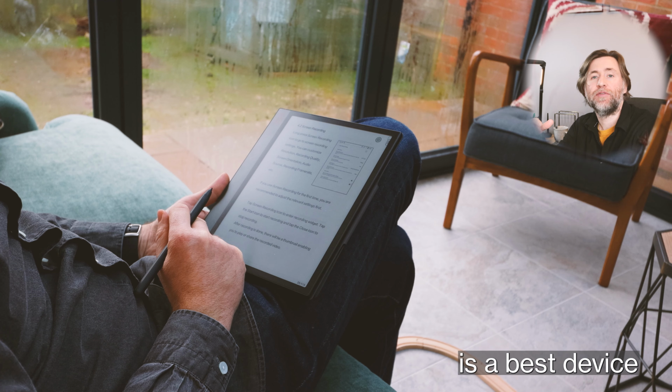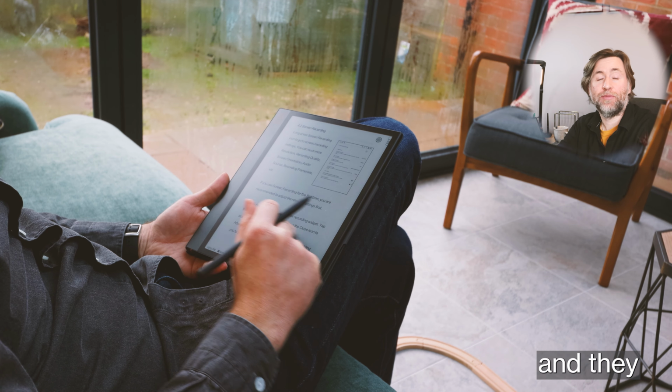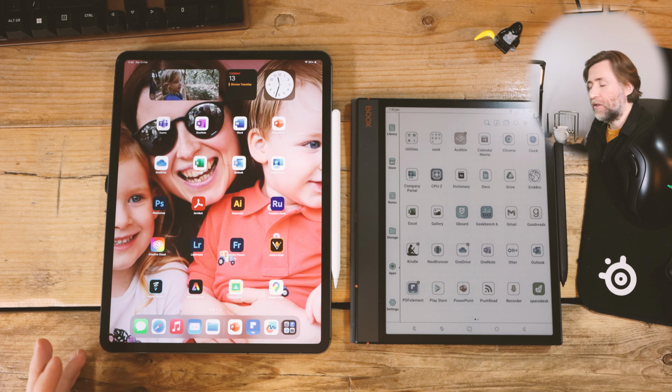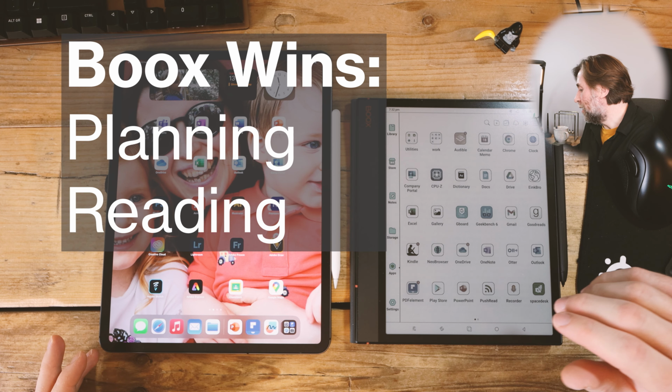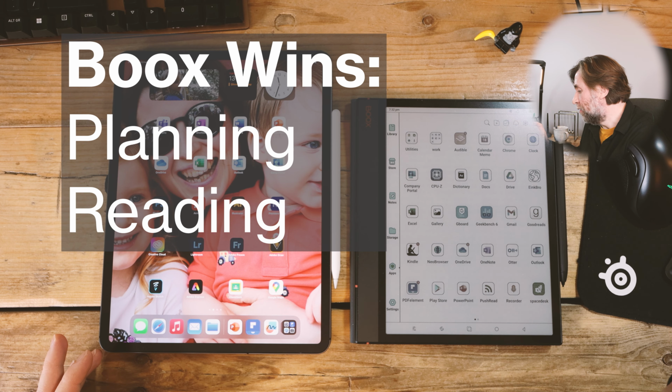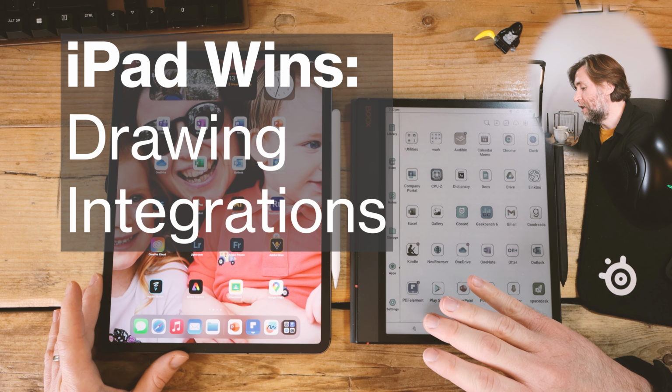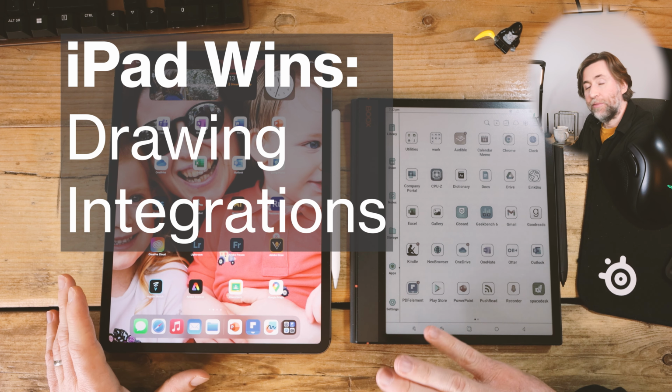It hints at something really key about tech, that there is a best device for you and a best device for me, and they probably aren't going to be the same things. It's pretty much a tie across the use cases that I've discussed here, with the Boox tablet coming out better in the reading and the note-taking side of things, and the integrations and drawing being better on the iPad.